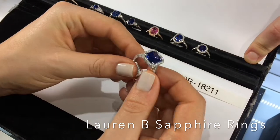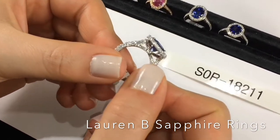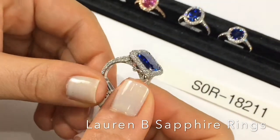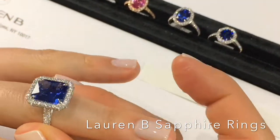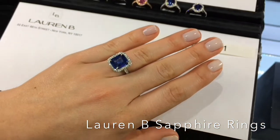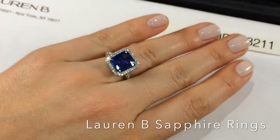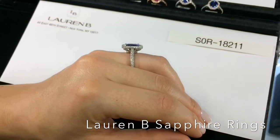This is our double edge halo, 3-row micro pave with cathedral design, basically encrusted in diamonds on every surface with a really, really big, I think that's about a 4 carat, 5 carats, yeah, radiant cut stone. One of our most substantial designs.